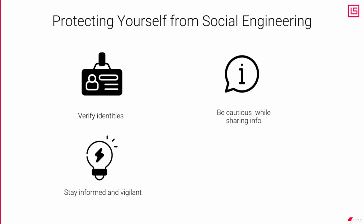Knowledge is power. Actively participate in security awareness training offered by your organization and seek out additional resources to stay current on the latest social engineering tactics. Remember, attackers continuously develop new techniques, so staying informed is essential for maintaining a strong defense. Implement security measures like email filtering, multi factor authentication, and intrusion detection systems to add layers of protection against social engineering attacks.